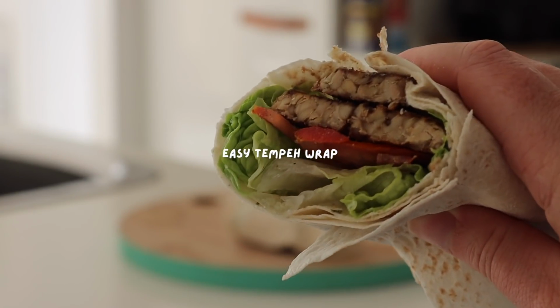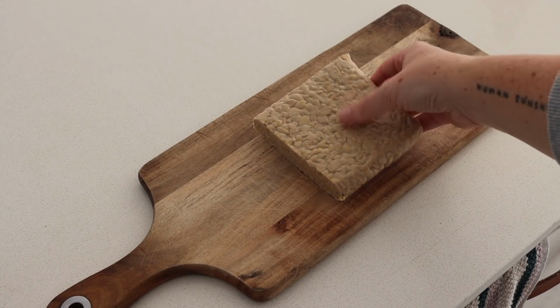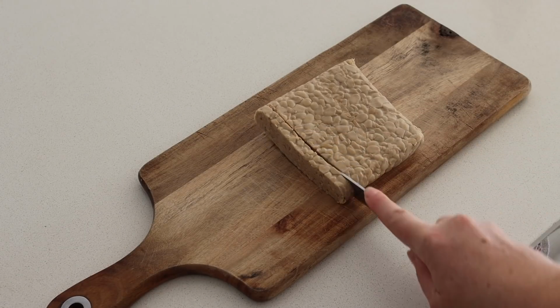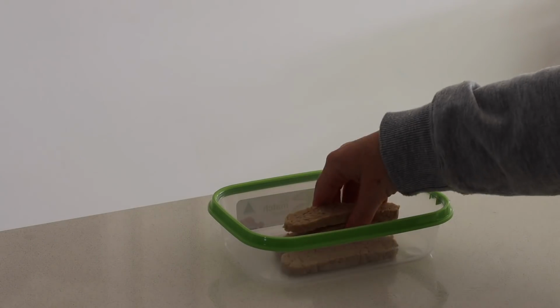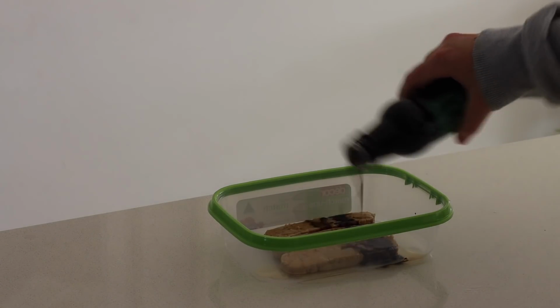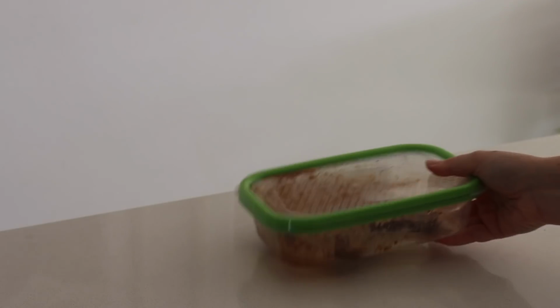Lately I've been into having wraps for lunch because they are just so easy, and this one is very easy in particular. So I first of all started with some soy tempeh, which I sliced a few pieces of up. Then I put these into a container with some sesame oil as well as soy sauce. I then put the lid on and I shake this all up so the flavor gets all up in the tempeh and it gets super delicious.